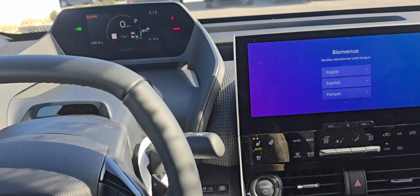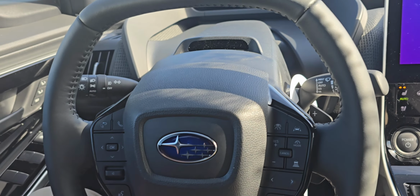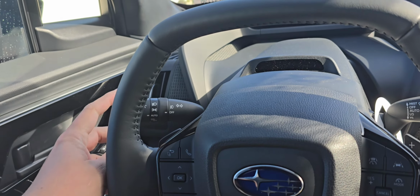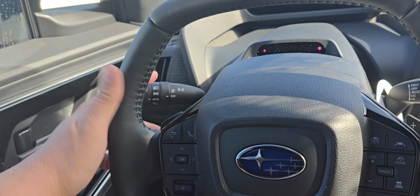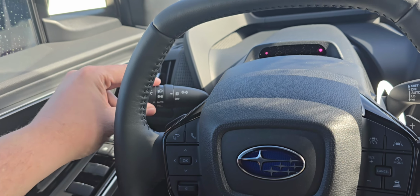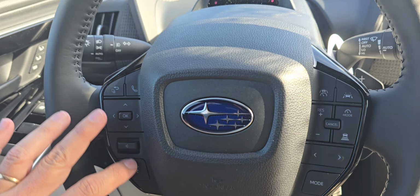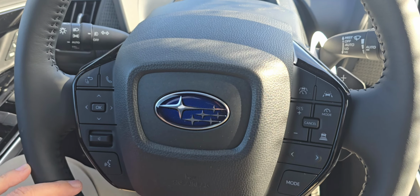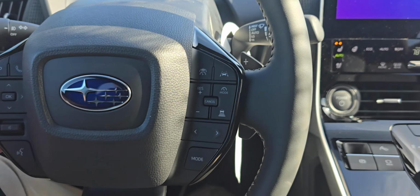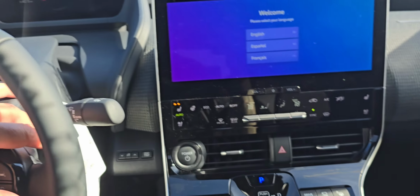So the Solterra is fun to drive, and it does have a unique steering wheel, which is this flat top and flat bottom, and it feels good in the hand. You do have your automatic headlights, which again, this control feels very Subaru. Steering wheel controls feel like they're maybe a joint between Subaru and Toyota. I don't feel like these are 100% Toyota, but I also don't feel like they're 100% Subaru. Paddle shifters are definitely a Subaru thing.